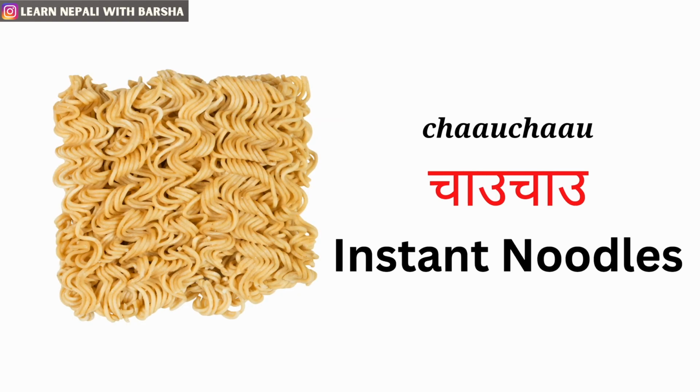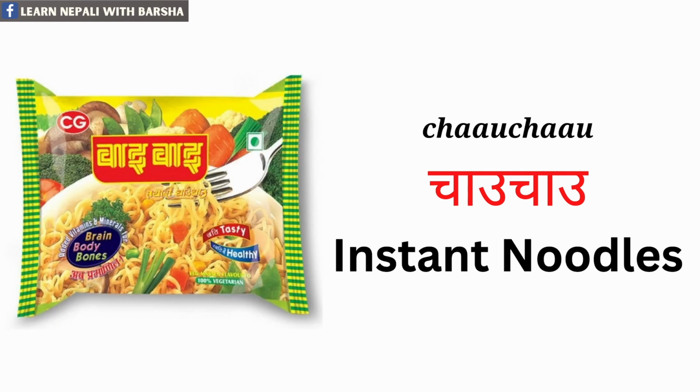Next food is instant noodle, Chow Chow. Students love this food because it can be eaten raw or it can be eaten by cooking, and we have different recipes of making instant noodles. The famous brand of instant noodle in Nepal is YY, which is also famous all over the world. If you come to Nepal, please do try this food as a snack.